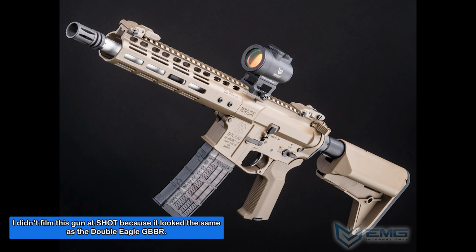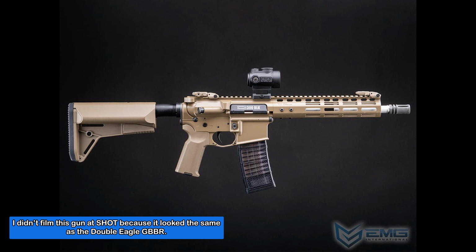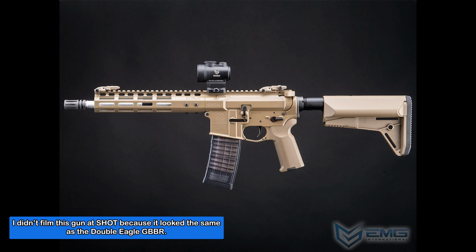The third GBBR on this list is another Noveski N4 by SEMA, which is also available for pre-order right now on evic.com for $499. Next, and winner of the Best SHOT Show Crew, ASG.